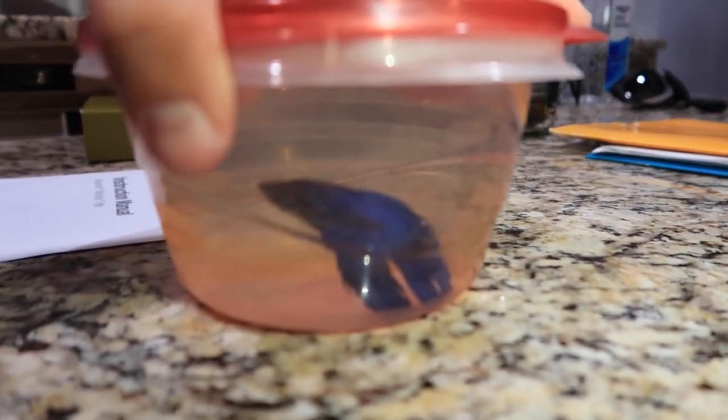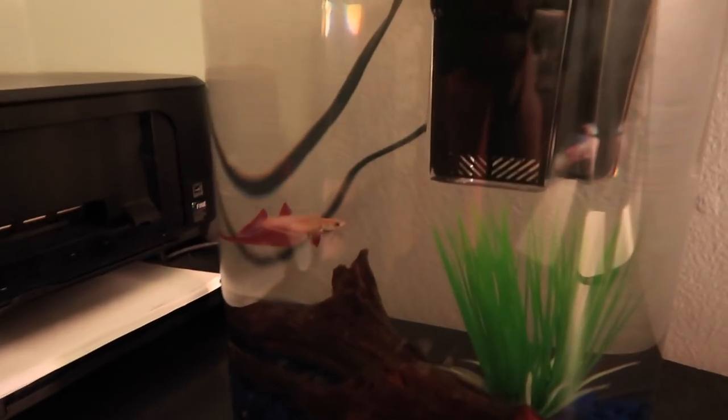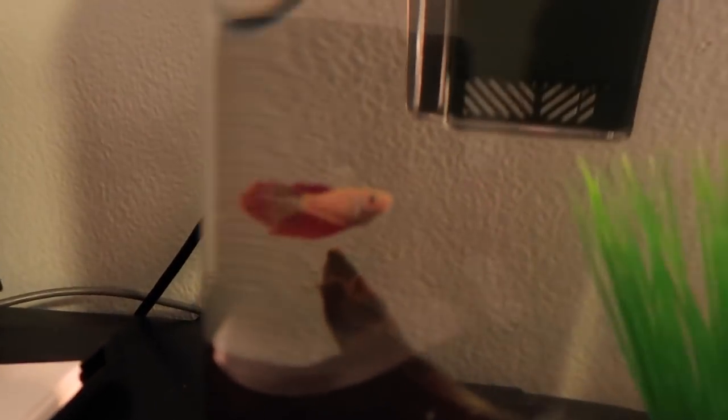Now, let's head over to Nick's house and get him his favorite betta fish. Quick update on Luna before we go here. As you can see, she's chilling back there.